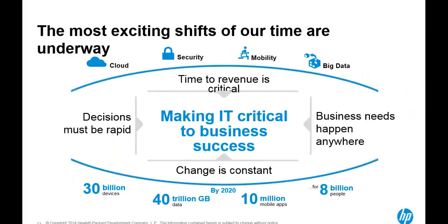So driving a huge disruption in today's IT is the rise of cloud, mobility, big data, and security. 5 years from now, in 2020, we're going to expect 30 billion devices to be out there on the internet, 40 trillion gigabytes of data, 10 million mobile apps for 8 billion people. Those numbers are overwhelming. The sheer size of it just makes it clear how fundamental these trends are to an organization's bottom line, because the resulting impact to a customer's IT is tremendous.